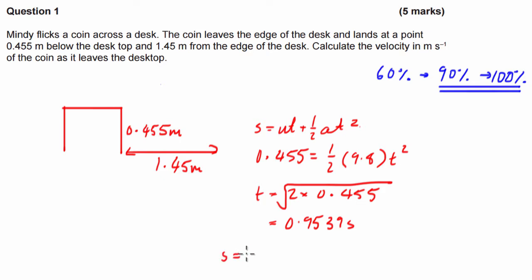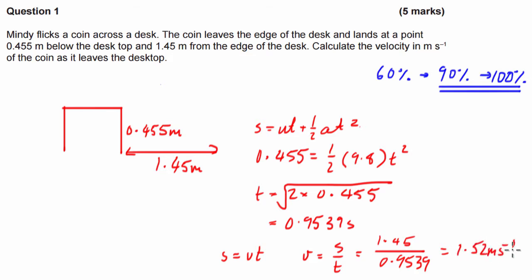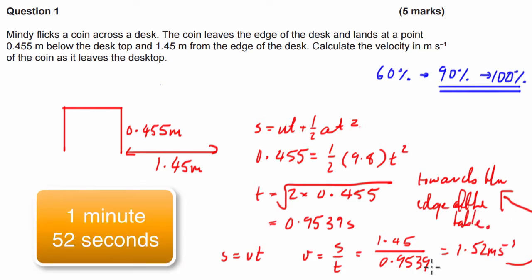So the distance it's going to travel is 1.45. So I'm going to go s equals vt. So v is going to equal s over t, which is equal to 1.45 over the answer I just found, 0.9539. And that is equal to 1.52 meters a second. Because it's a velocity question, I'm running out of space on my screen, I'll put the direction up here: towards the edge of the table. Full stop. Next question. That's the kind of speed that you have to do a 5-mark question at.